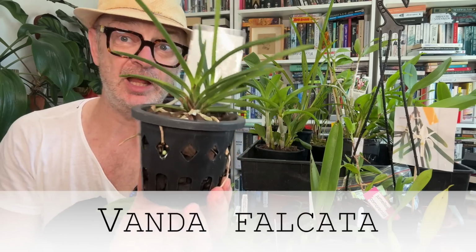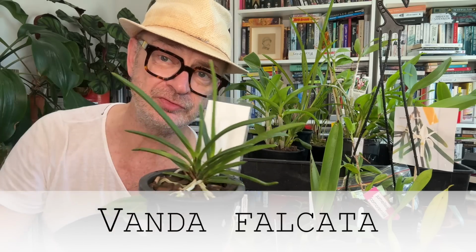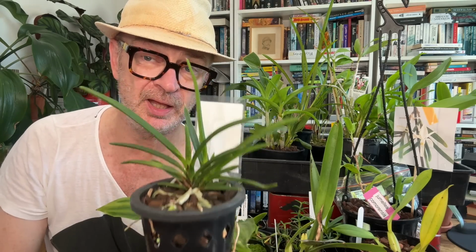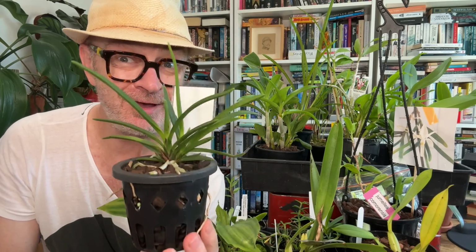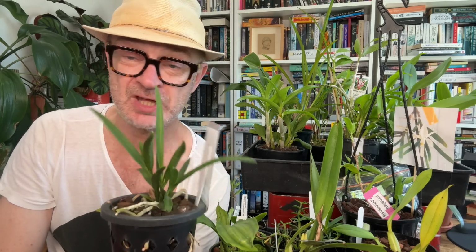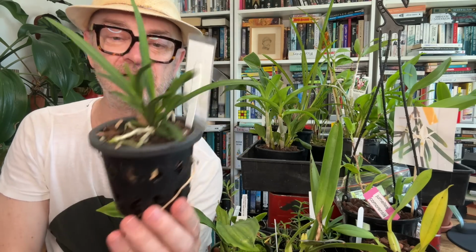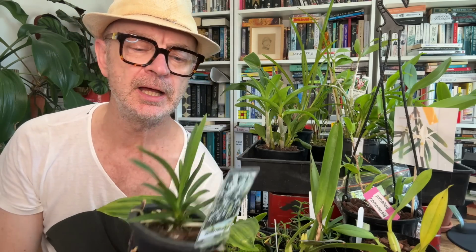Vanda falcata. Now look at the size of it compared to my hand. It's a really beautiful, large, flowering size plant. Impossible to find. I have the tiniest little sliver of a thing, which I've had for years, and it just does nothing. Maybe because it's in sphagnum and this is in small bark.